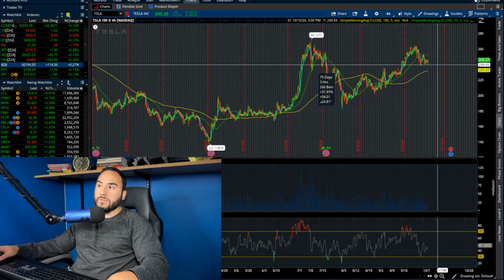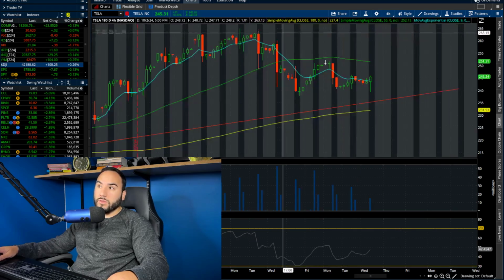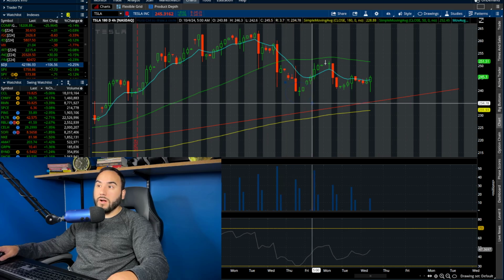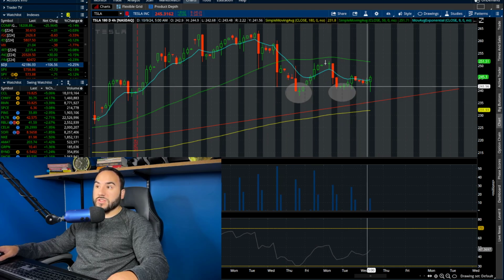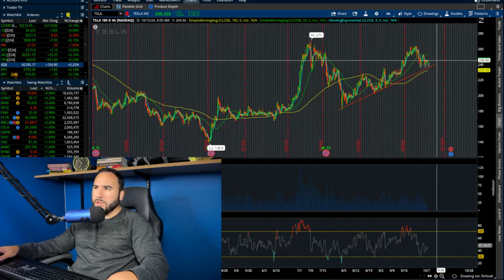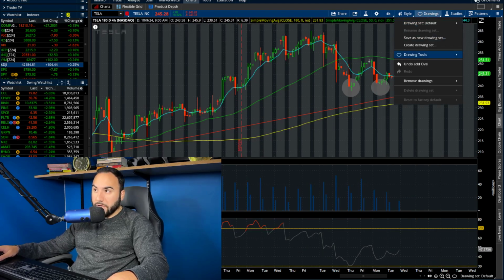We are above the 180 SMA on the 4-hour chart here, and we could argue there is a bit of a triple bottom forming right above this moving average, which is a good sign in the short term for Tesla, guys, but we're not fully breaking out by any means, but it is something worth monitoring here in the short term.